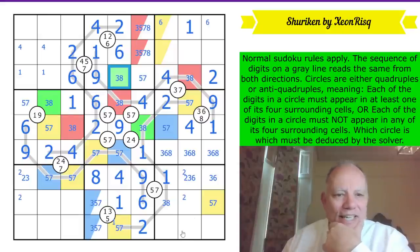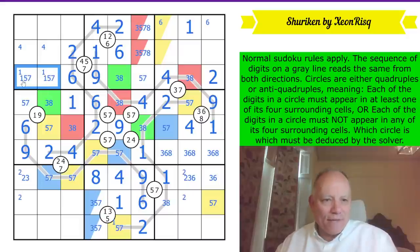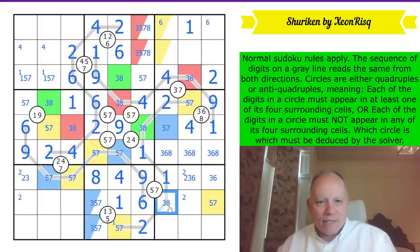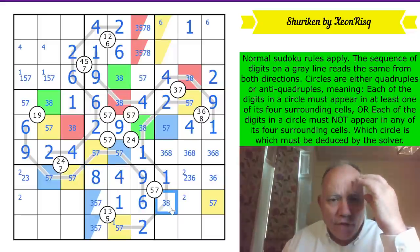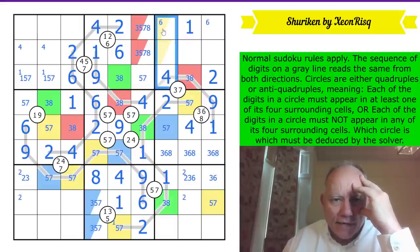So interesting. It's such a clever puzzle. But it really doesn't suit my abilities. 5 and 7 are possibles here. I don't know what colour of 5-7 that is. Do I know about 3 and 8? Not really. Oh, this... can't tell if... Oh, yes, I can. It's on the palindrome. That's green. Oh, that's interesting. So none of these can be 3 or 8 because they see green and red.